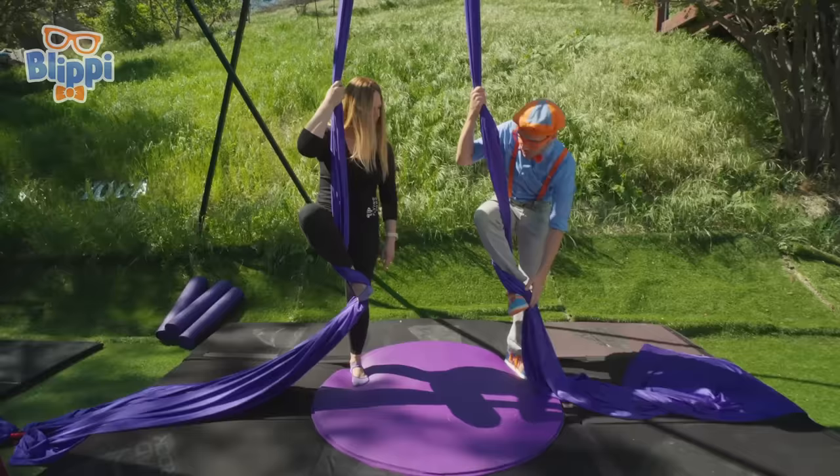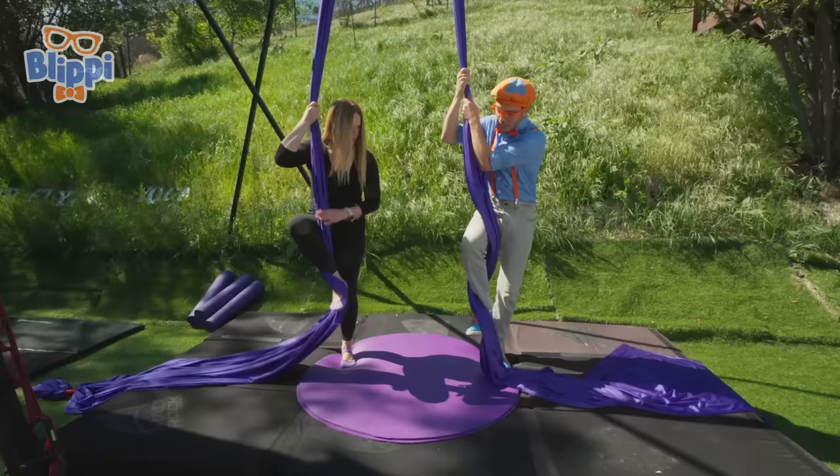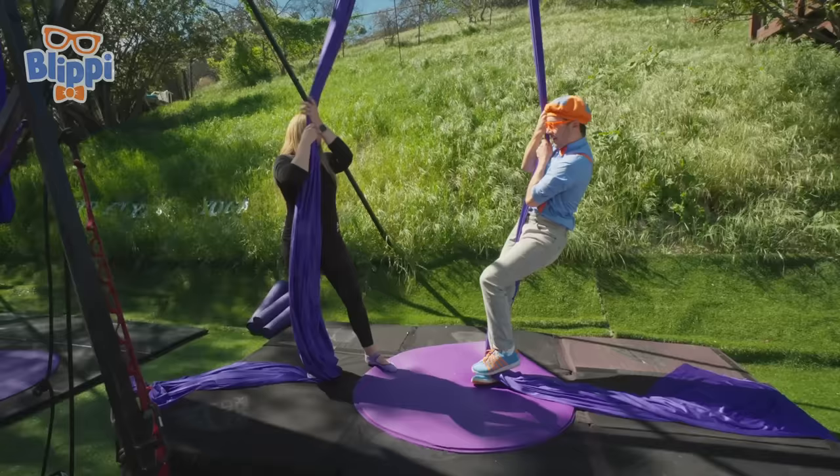And then you're going to reach your other foot onto the fabric and kind of hook it like you're crisscrossing. Great. So I crisscross pull on the fabric. One toe to the other. Yep. Like that. Awesome. It gets easier if you use both hammocks or both silks. Do you want to try it together? Yeah. Okay. We'll try both silks.